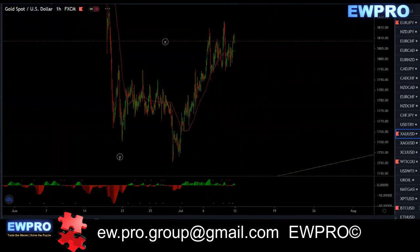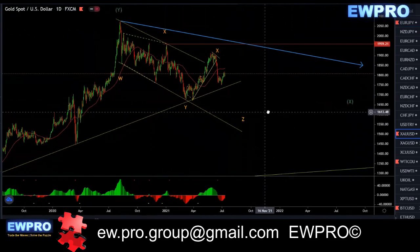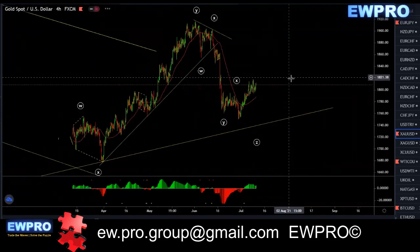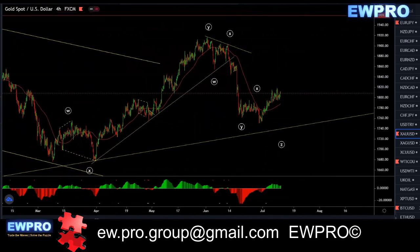Looking at gold on the daily. So nothing's changed on the daily. We're looking for that bear hidden. We've got that bear hidden here. So we're looking for this to go down for the wave Z, like I've said for months. So we're looking for that WXY.